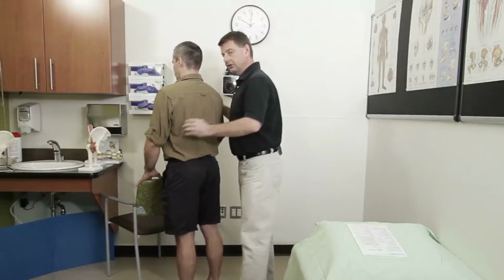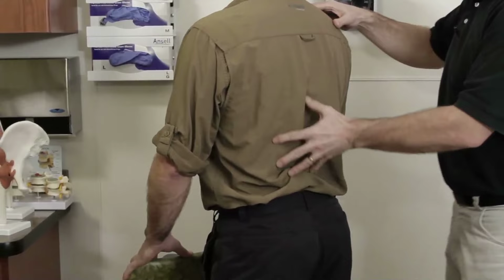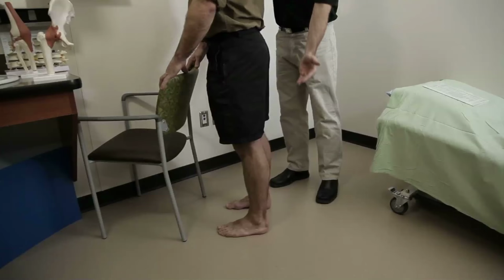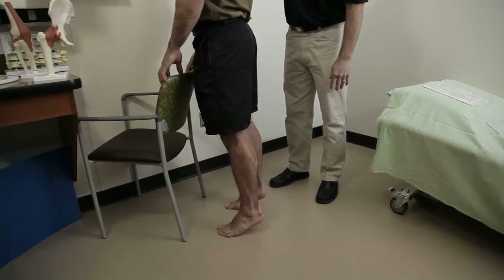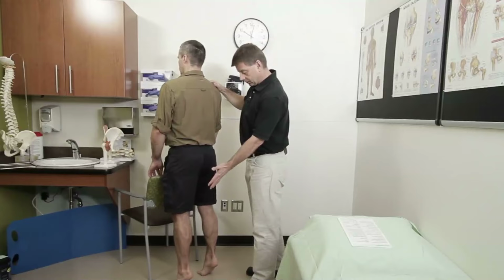When you're doing this exercise, make sure you don't lean forward into the chair at all, that you stand straight up and stay that way. The exercise is quite easy. All you're going to do is push up onto your toes. Bring your heels off the ground and push onto your toes. Go on back down. You're going to do 10 repetitions of that exercise. Hold for the count of five, go back down, do 10 repetitions.